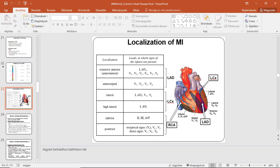Because if you look at the lateral leads, lead number one and AVL, if you do have the sign of ST elevation, you could see ST depression in leads 2, 3 and AVF, because that's exactly the opposite. So that can be the mirror image, okay?